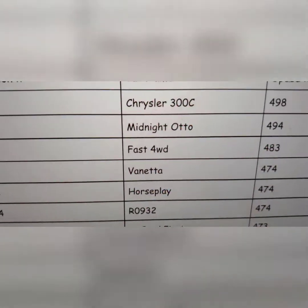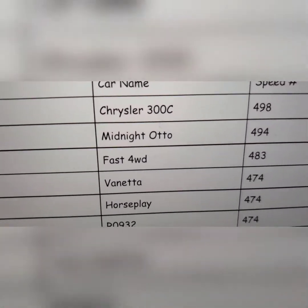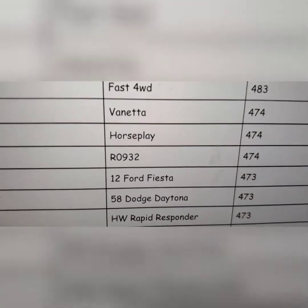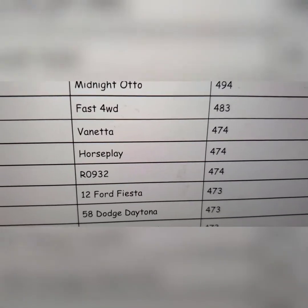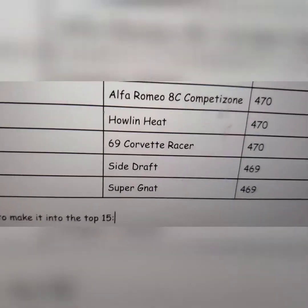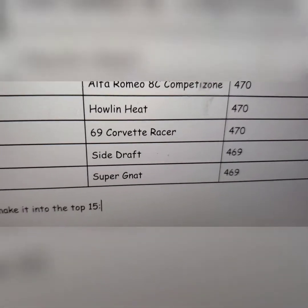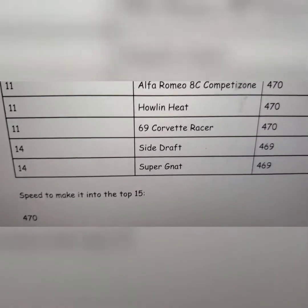Okay, so here's the updated top 15. No updates to number 1 yet: the Chrysler 300C with a 498, still at number 1. Newly added is the Veneta with a 474, and that's the only one that updated, so no changes to the others. At the bottom now is the Supernat with side draft at a 469. So a 470 is going to be the magic number next week.